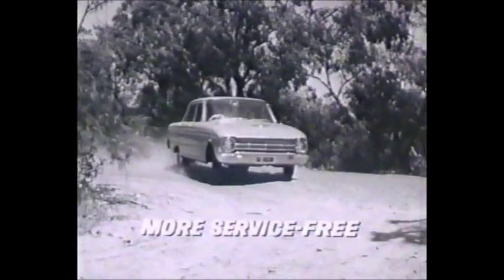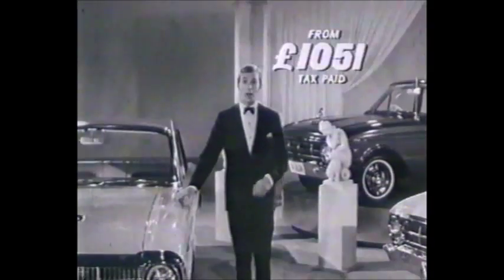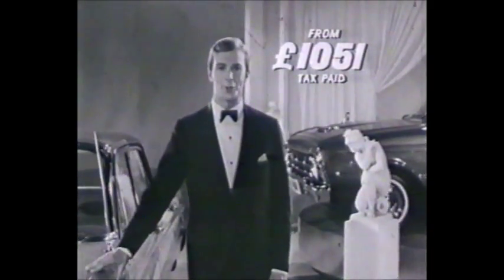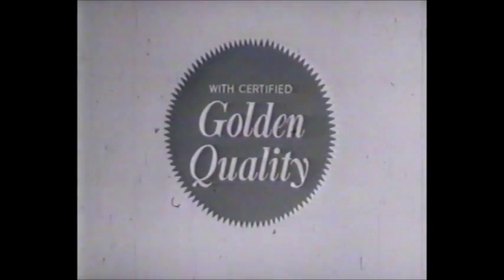Smooth and lively. New Falcon for 64, now priced with the lowest priced six-cylinder car. 64 Falcon with certified golden quality.